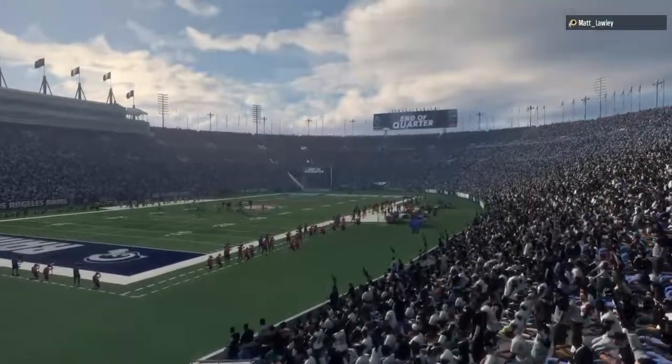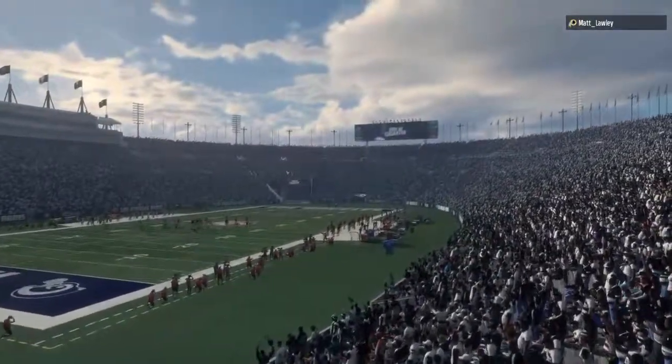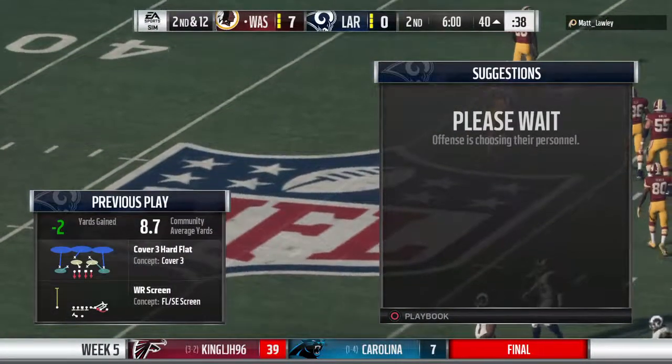Back live, Charles Davis to my right. I'm Brandon Gaudin. It's Redskin football to begin quarter number 2. But they face a second and long to start things out.